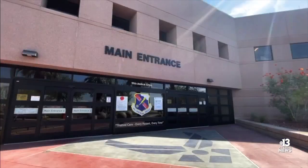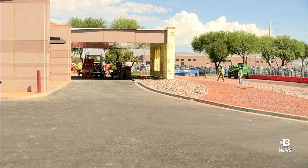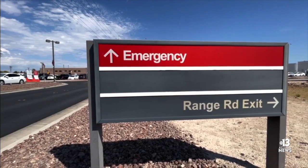"Absolutely ecstatic about this, and every time we get a new project done, like the ER, the lab, the dining facility, the bed expansion, it's just one more step on the way to the vision we always saw, which is to have this much larger hospital that could really provide the Air Force with just a pool of talented medics to go down range or to support operations in the United States, but also, again, to take care of all these folks right around us."